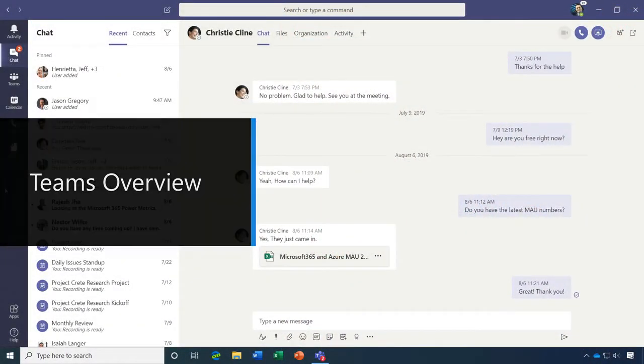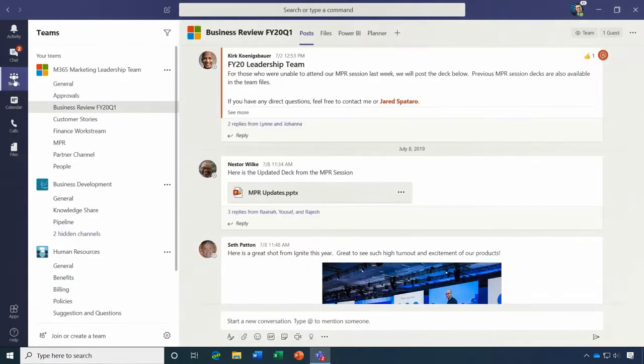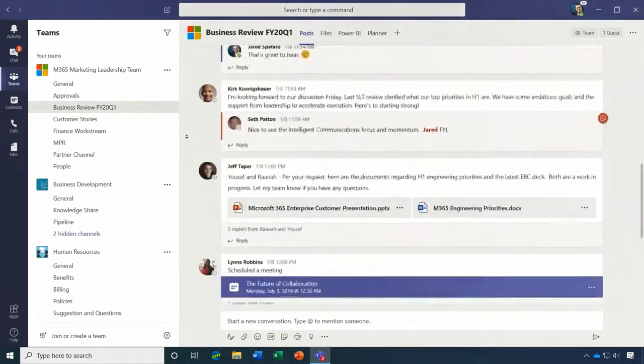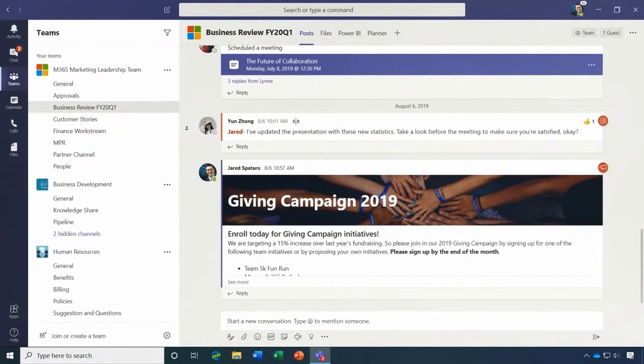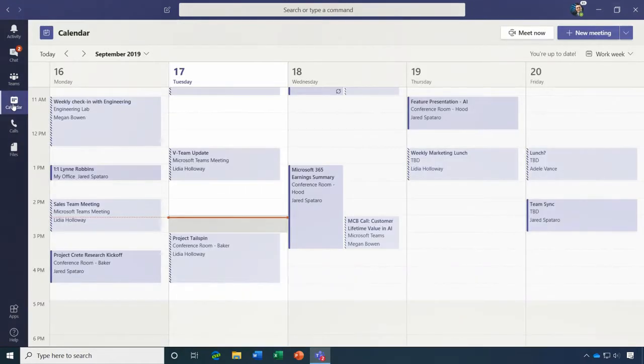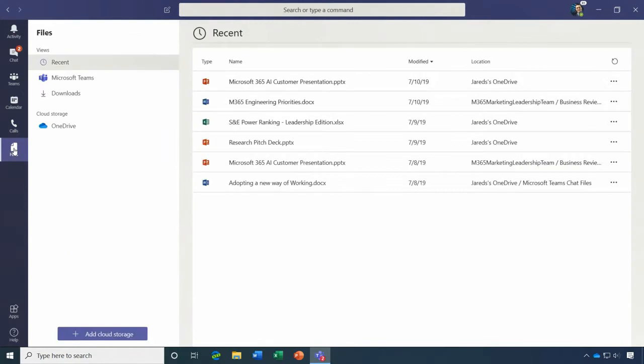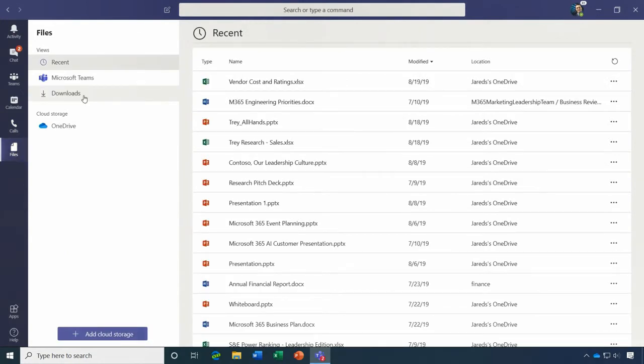So for those who don't know Microsoft Teams, it's really a 5-in-1 solution where you can work with your teams in a single and secure location. You have everything that you need. Right now you're in a team where you're communicating and collaborating with your teammates. We also have our calendar, our meeting functionality right within Teams. I can join a meeting from there. PSTN calling, as well as voice over IP, as well as file management.